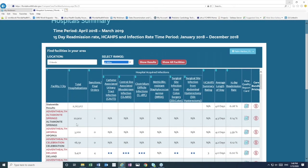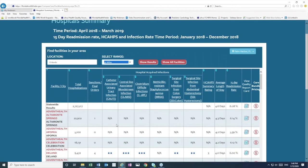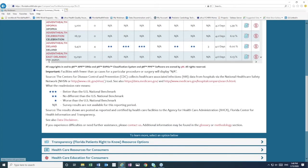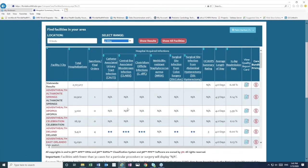The second column shows the total hospitalizations by facility for this time period. The very first row has a statewide baseline. The next column shows the total number of sanctions and final orders for each facility. And then we can see hospital-acquired infections compared. You'll see NA for some facilities, and there are different reasons for this. It says at the bottom of the list, it might be that there were fewer than 30 cases and that measure was not reportable. There may be other reasons as well.